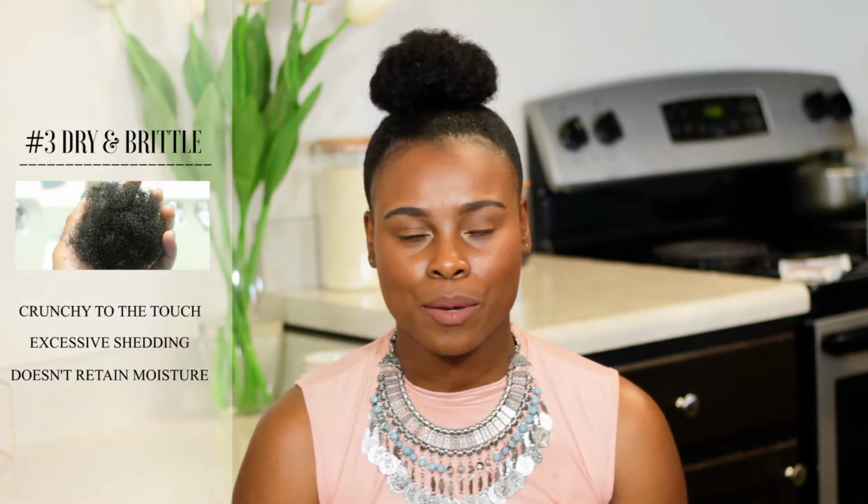The next thing is that you would notice that your ends are very dry and very brittle. You have to be aware of when your ends are dry and brittle. It also pays off to know what type of hair porosity your hair is, because that could also contribute to whether you have split ends or not. And again, your ends will be dry and brittle.